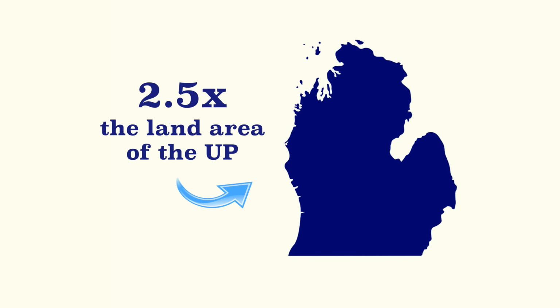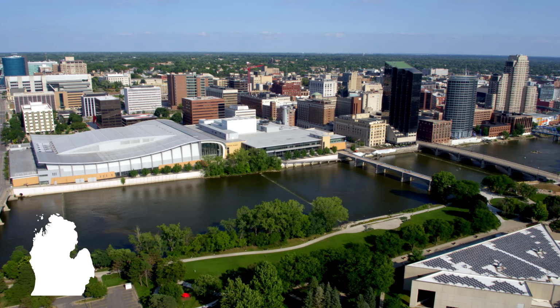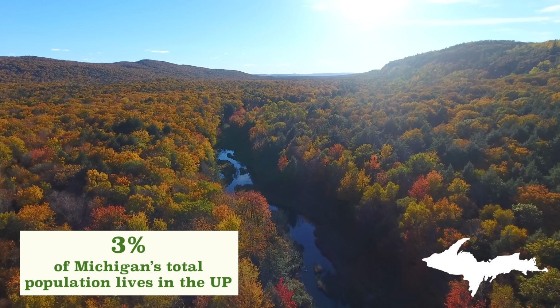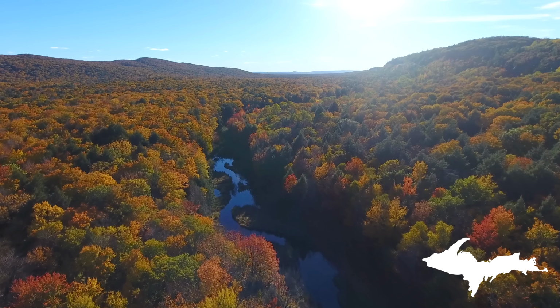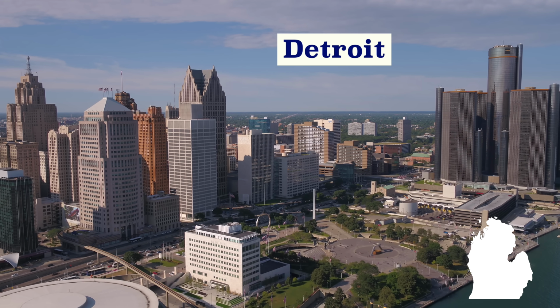It covers almost 2.5 times the land area of the UP. The LP has a lot more people, more than 32 times as many people. Just around 3% of Michigan's total population lives in the UP, and its population has been declining in recent years. The biggest city in the LP is Detroit, of course.